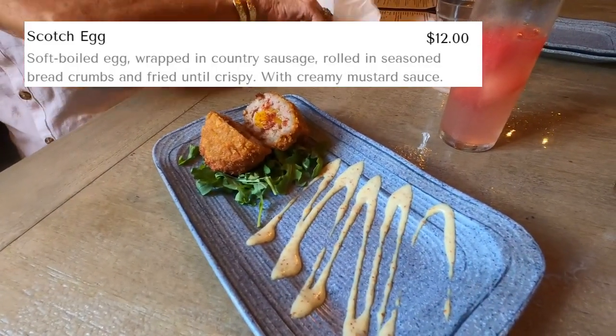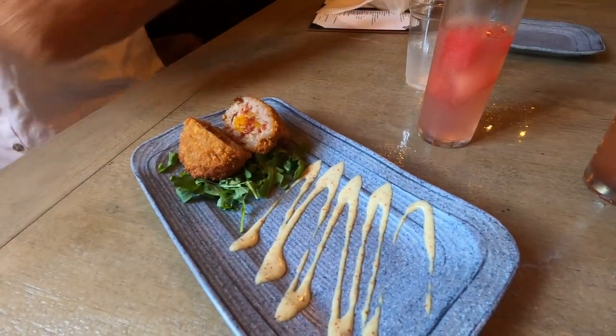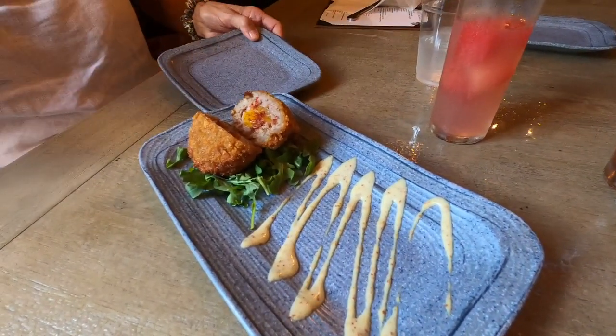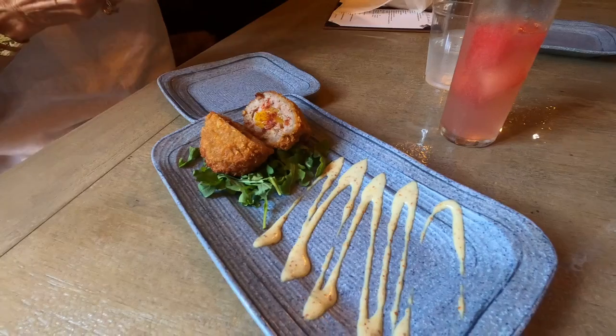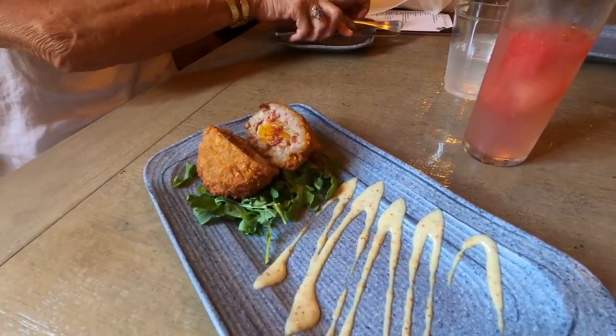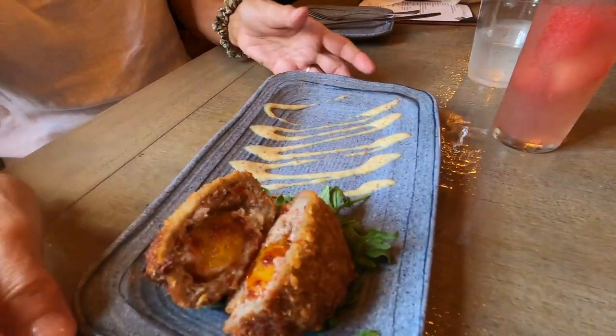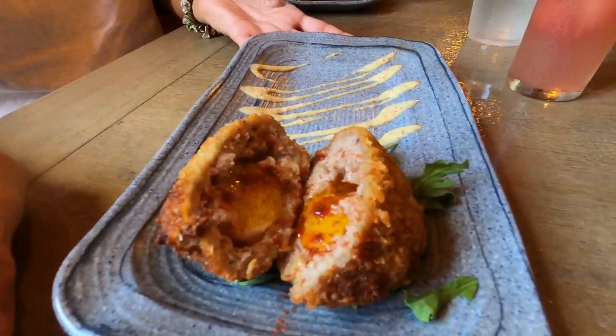Now I have to admit, this is the first Scotch Egg I have ever tried, but it's definitely not going to be my last. It's a soft-boiled egg wrapped in country sausage, rolled in breadcrumbs, and fried until crispy, and is served with a creamy mustard sauce. What's funny is my wife didn't think she was even going to like this. She begrudgingly tried it, but after she had a taste of it, she was definitely hooked.